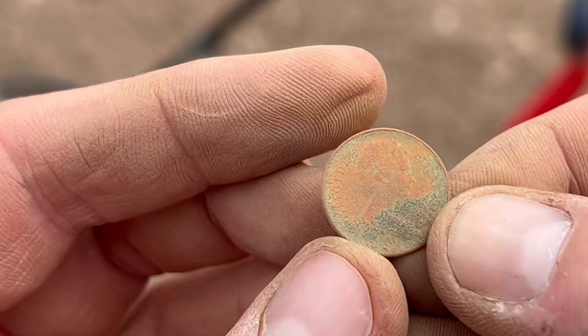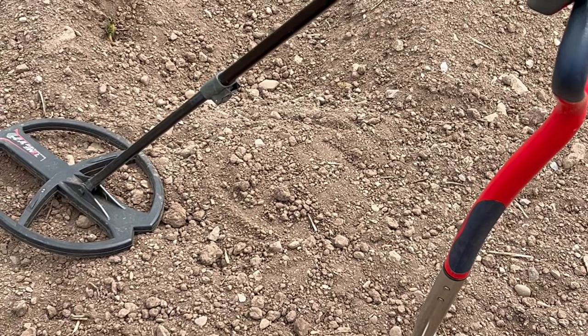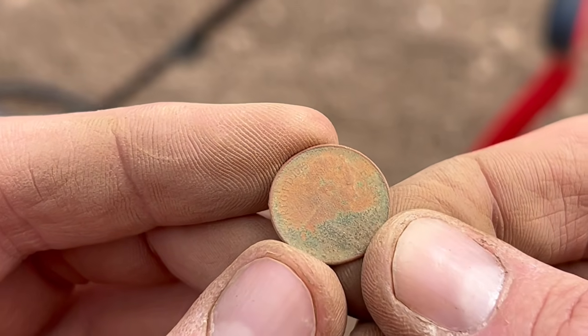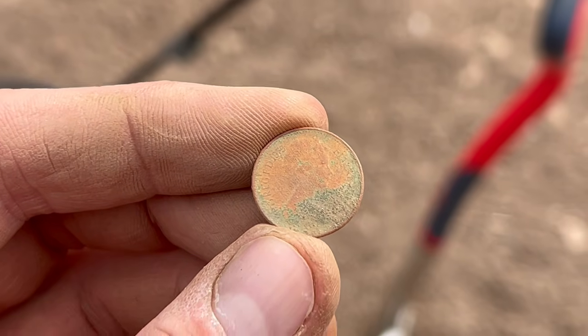There you go. Well, I doubt, oh no, I could get a date off of that. I think it's the year I was born, 1979. Well, that's a sign of a gold sovereign to come, surely.